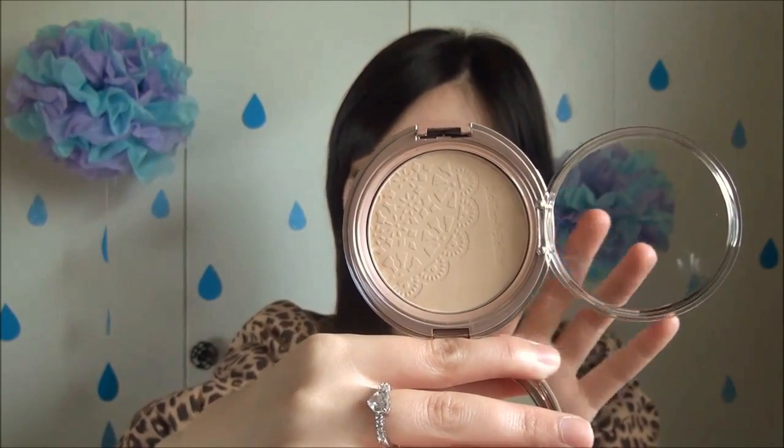This is the lightest shade, like I said, and I am about a MAC NC15 to NC20. Looking at this, it could be a pretty decent match to my skin, but I will say that a lot of just Korean compact powders or loose powders in general do tend to apply lighter than what they look like in the pan, so that's something to take note of. But again, this is the lighter of 2 shades available, and I can't wait to bust this one out and wear them together because I think they're meant to be a great match.